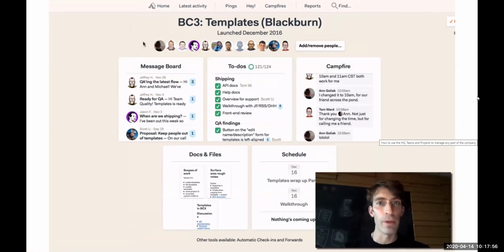This way, all these people who are working together can share tasks and communicate and basically work on the project from start to finish together.